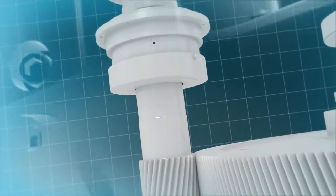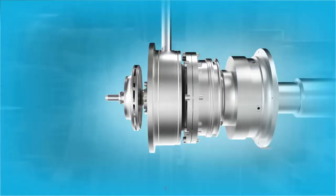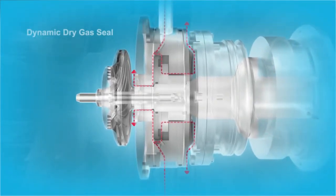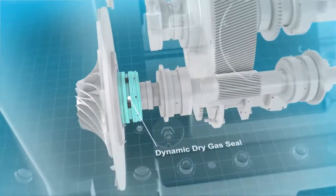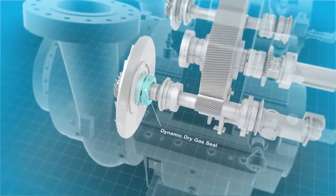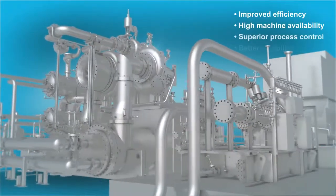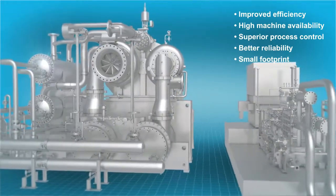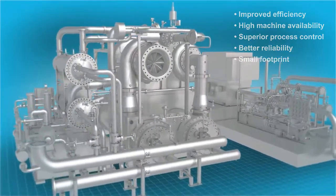For applications where process gas leakage is restricted, or when process gas needs to remain within the system, our integrally geared compressors can be built with dynamic dry gas seals. These seals can be supplied in single, double, or tandem arrangements, depending on the application. In fact, Atlas Copco was the first compressor manufacturer to implement dry gas seals on integrally geared compressors. Packing efficiency, high machine availability, and superb process control onto a small footprint, Atlas Copco integrally geared compressors give your process the extra edge in a variety of applications across many industries.